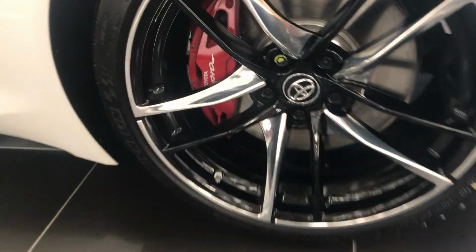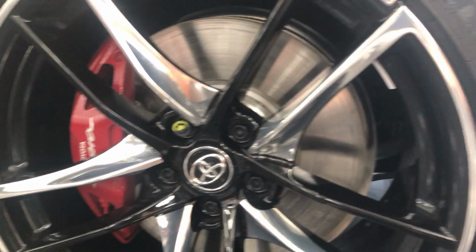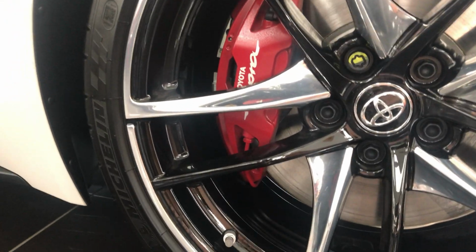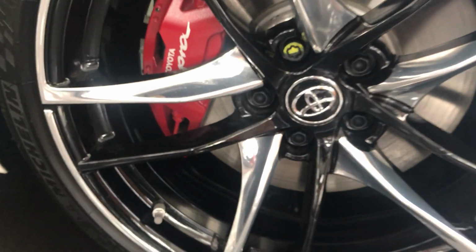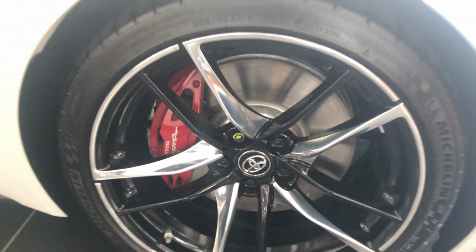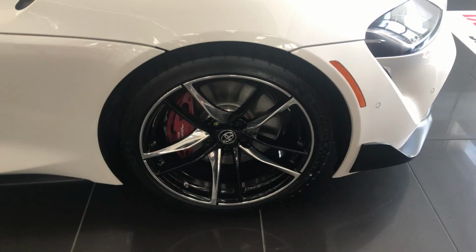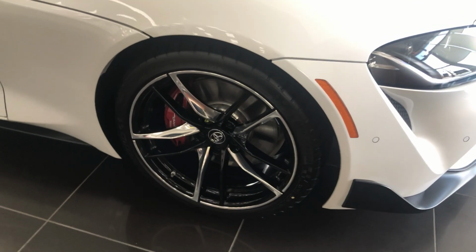Now, another thing too, you can see underneath these wheels, I don't know the exact dimensions of these rotors, but you can see the big brake kit from factory. I don't know if that is actually double or triple piston. I think that's just double piston calipers in the front, as well as a single piston caliper in the back. But the rotors are pretty big, especially for something that is completely factory.